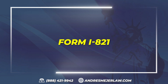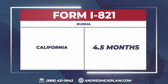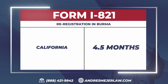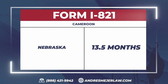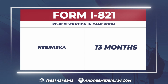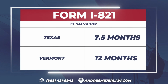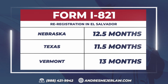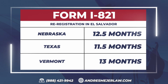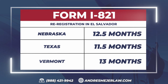Next, Form I-821. Afghanistan, Vermont, 13.5 months. Burma, California, 4.5 months. Re-registration in Burma, California, 4.5 months. Cameroon, Nebraska, 13.5 months. Re-registration in Cameroon, Nebraska, 13 months. El Salvador, Texas, 7.5 months. Vermont, 12 months. Re-registration in El Salvador, Nebraska, 12.5 months. Texas, 11.5 months. Vermont, 13 months.